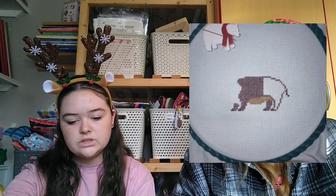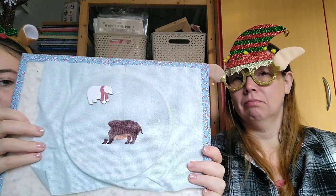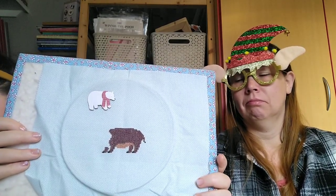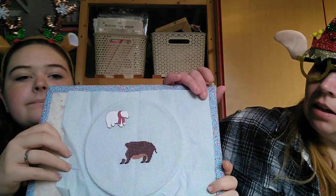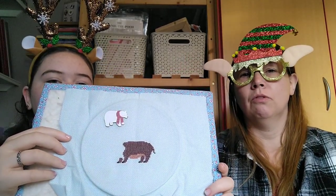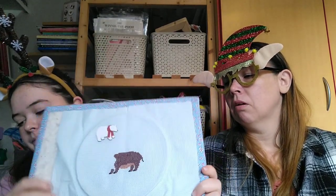So I'm finally done with filling in the body. Stitched on 14 count unknown, and it's a blue colour. Is it a blue colour or like a minty colour? Looks like a mint. I'm not sure on the threads either. I think we just did our own, didn't we? No, I think most of them.